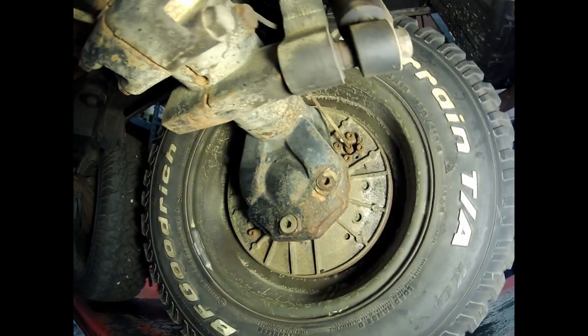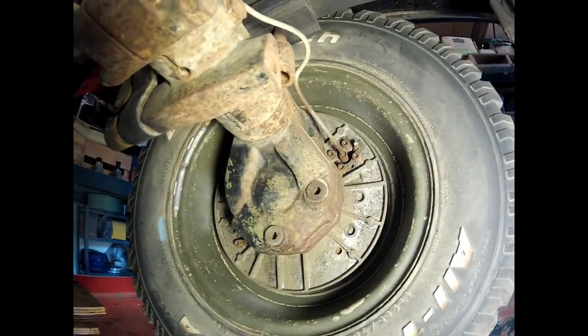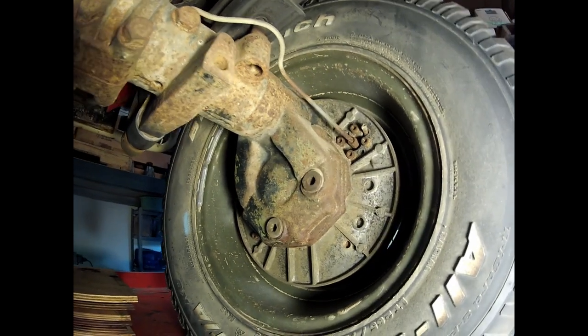Now we're getting to the center driver's side rear out drive. New axle boot. Far rear driver's side out drive with new axle boot. And the factory wheel chocks come with it.